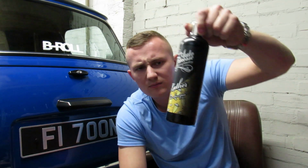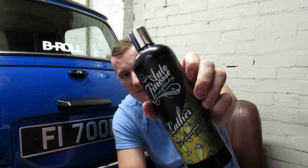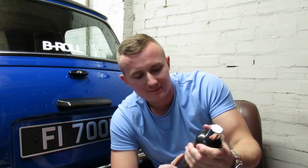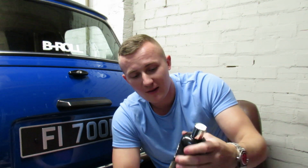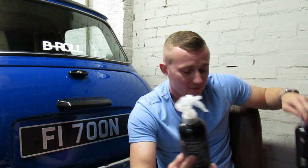I think I missed out shampoo for when you wash your car, Auto4S, Lava and Flavour. Some of these products just smell that good, it's almost tempting to try and eat them. See, I've missed some down here.